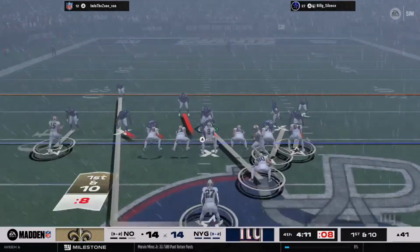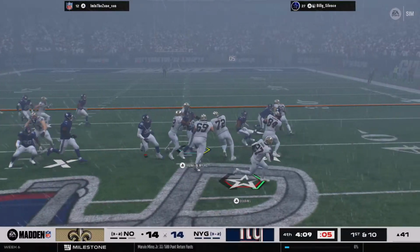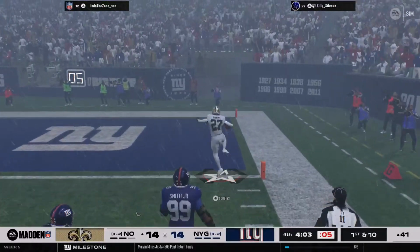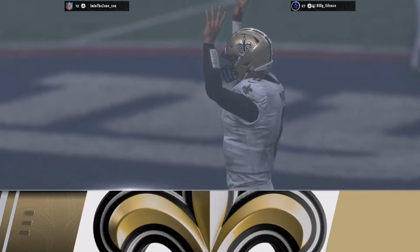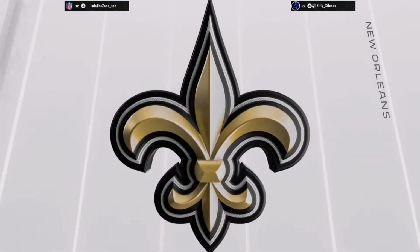Weekend in motion. Here's Dobbins. There he goes. Inside the 30. And he'll take this one in. Hey, Dobbins. Touchdown 6. That's his second touchdown of the game. He's doubled the season output. He now has 4.